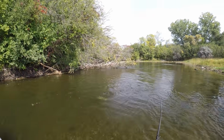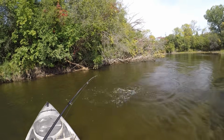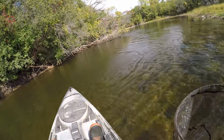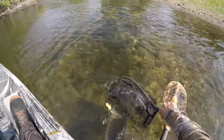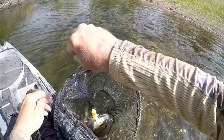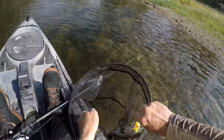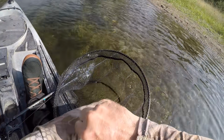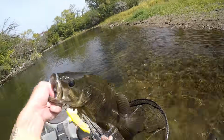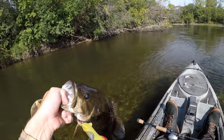I'm just gonna start floating my way back downstream, I think. If I can avoid these trees, maybe I'll drop my anchor. I don't like dealing with hazards as I'm dealing with a fish. Get in my net. Wow. Oh, come here, you. Just don't want him to thrash when I get my arm around him there. Look at that. Man, what a chunk of a smallie.